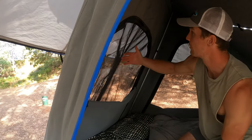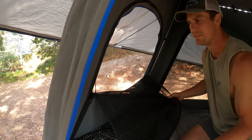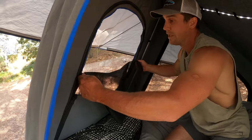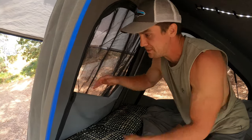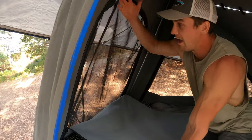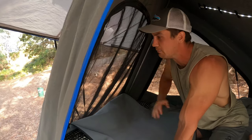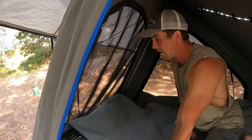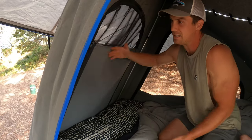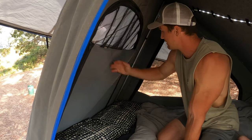Okay, so this is how the windows work. We've got mosquito net mesh first. It's an interesting idea the way that they've done this first, but I actually see why they do it and I prefer it. So this way we can have the canvas flap down, which is on separate zips. And we can have as much ventilation as we want. Creates a little bit of privacy as well. You can see through it, but you've got to look quite hard. And then usually the way we have it is we'll just have these up and the flaps in, and we'll do that on all sides, and it works really well. You get heaps of ventilation, it's nice. So that's how those work.